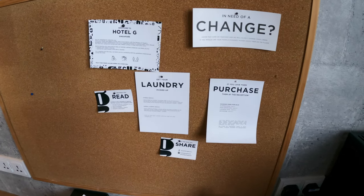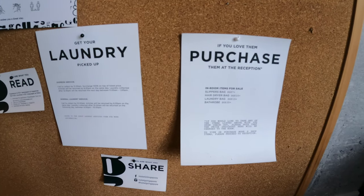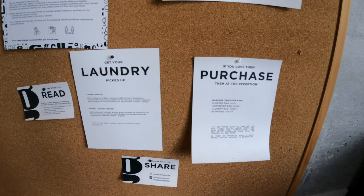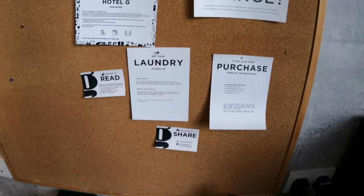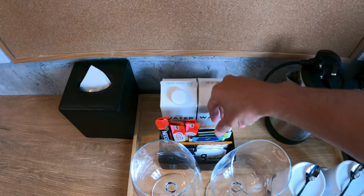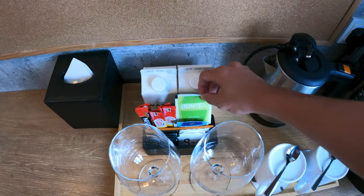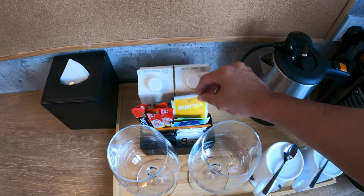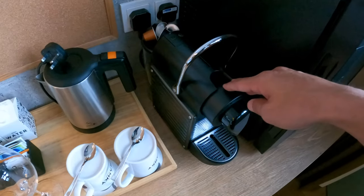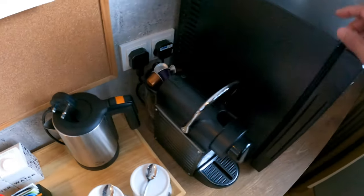And then what? So this is the price for you to purchase the slipper bag, the laundry bag, if you want to buy. And yep, so instant coffee, tea, there's English breakfast, jasmine green tea, chamomile, Earl Grey tea. And the coffee capsules are four capsules, kept like this, very cute.